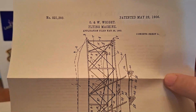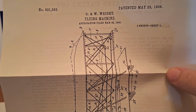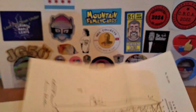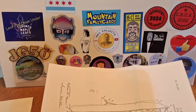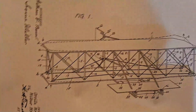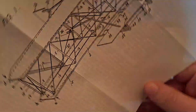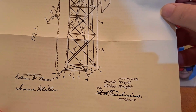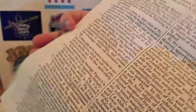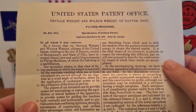Oh, here we go. O&W Wright Flying Machine. Application filed March 23rd, 1903. 3 sheets, sheet 1. I just saw, which one did I get? I think the Orville Wright relic out of the Inventors box from Pieces of the Past, I believe. Okay, so we've got the application there, the witnesses, Orville Wright, Wilbur Wright by some attorney. Holy monkey! United States Patent Office, to whom it may concern.